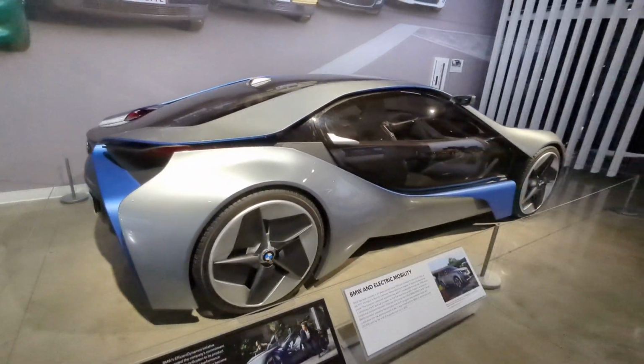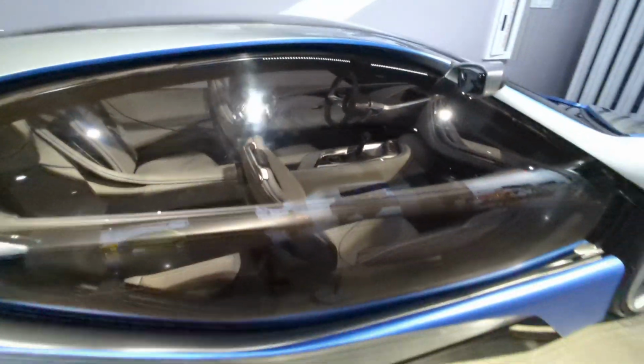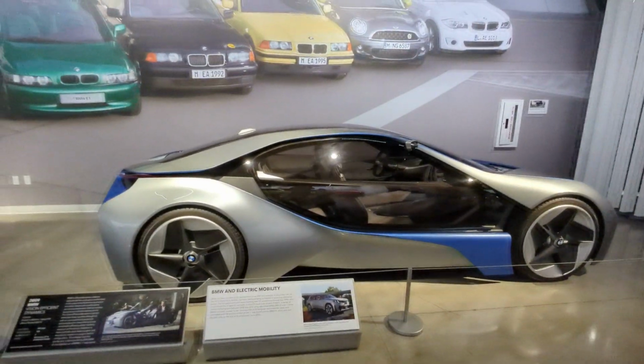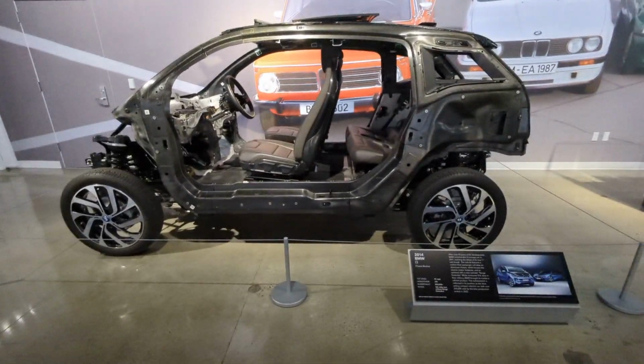2009 BMW Vision Efficient Dynamics. You can certainly see where that car came from. It's nice when they stay pretty close to the prototypes, you know? I like it. What do you guys think? And here we see a naked chassis of the i3. I do have a full review of the i3, so check that out.